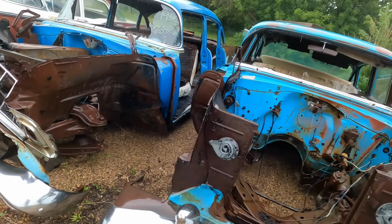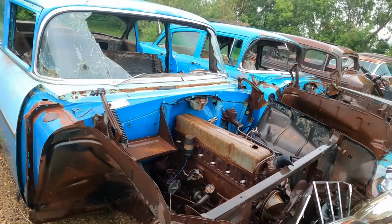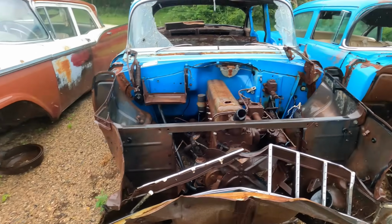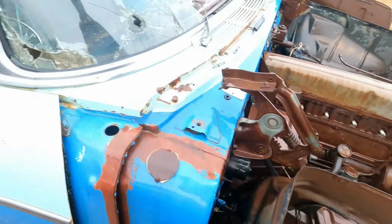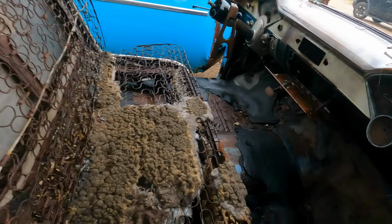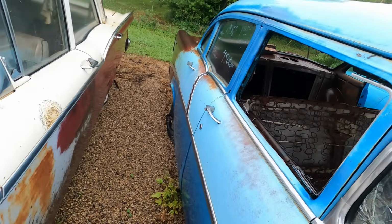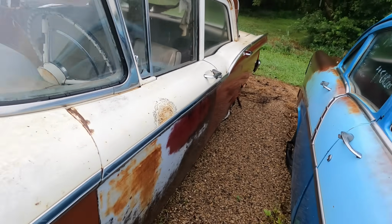I'm not really a Tri-5 guy, but if I was, what's this one? This one here is another 56 for $1,500. Drivetrain's there. Spindle's gone. Interior is, oh boy. But again, enough to build off of. Got a 59 Ford here for $800. Would these be considered parts cars or?